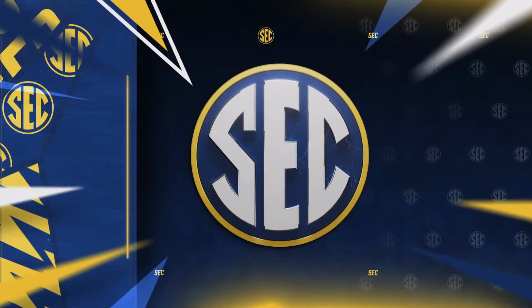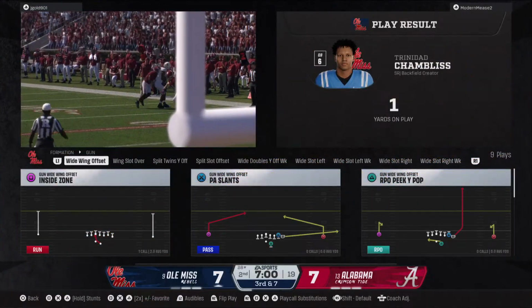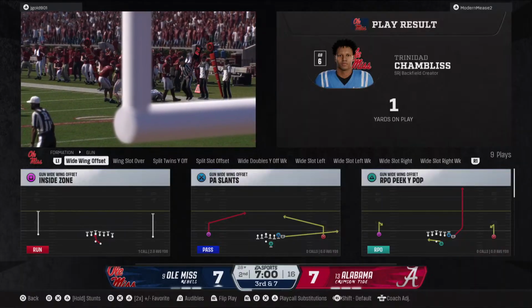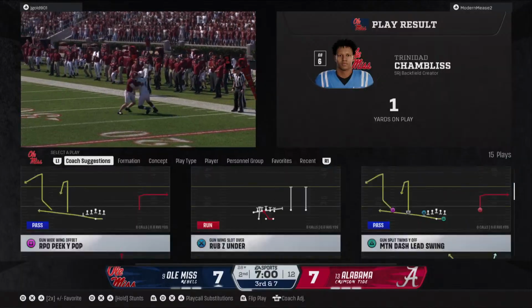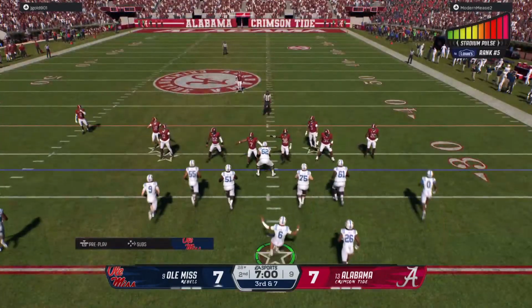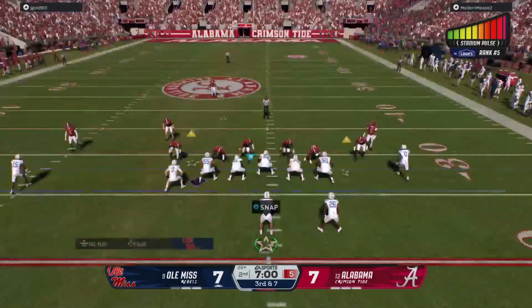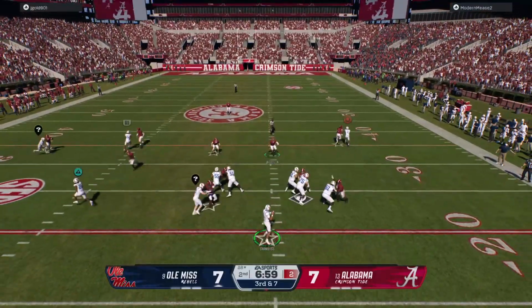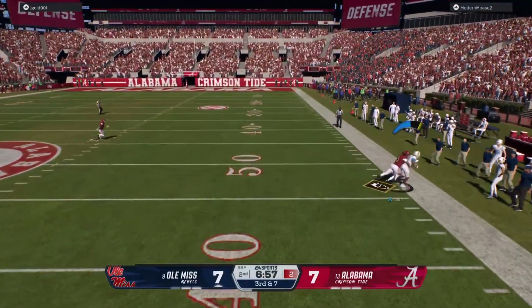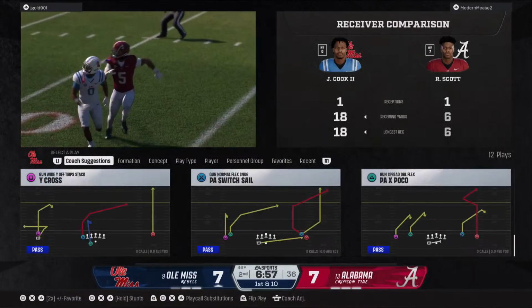Absolutely nothing settled. Deadlocked after one period of play as we have a look at the stats. This offense had a little extra time to think about it. Let's see what they have on third down. From the gun, wants to pass. They needed a big play, and they got it. And the foot down for the first down.